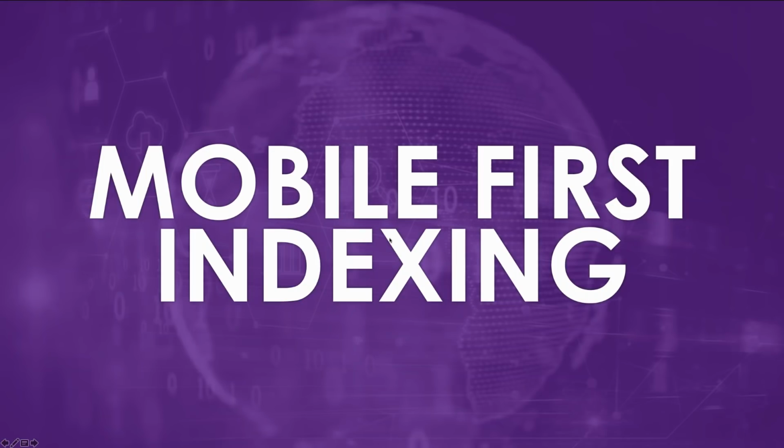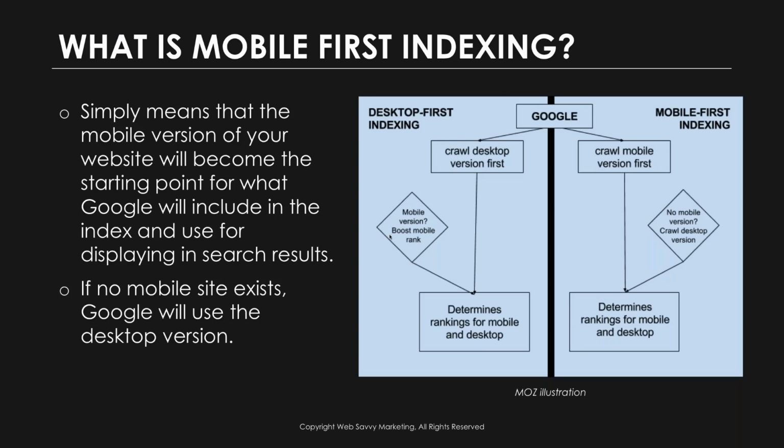All right, so the next one, mobile first indexing. Who is afraid of mobile first indexing? Who has clients who are afraid of mobile first indexing? I don't want you to be afraid. I want you to just understand it and really see what it's about. So what is it? It simply means that Google is moving towards a different type of approach for crawling and indexing sites. If you have a website that is both mobile friendly as well as desktop friendly, and it's the same site and it presents content the same way, you should be good to go.